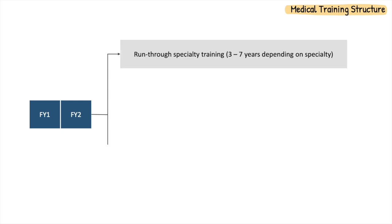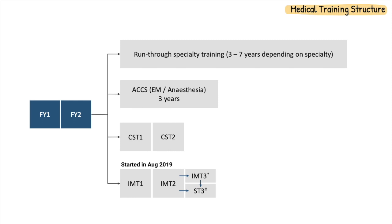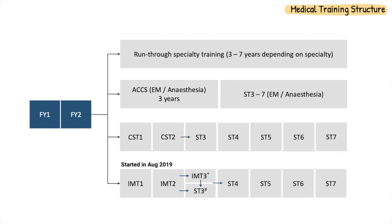Following completion of the foundation years, junior doctors will then need to make a choice, which includes number 1, run-through specialty training such as psychiatry, general practice, or obstetrics and gynecology. 2, acute care core stem or ACCS for short, which is mainly for emergency medicine or anesthesia. 3, core surgical training, which are for surgical specialties like ENT and general surgery. And 4, internal medicine training, or previously known as core medical training, which are for medical specialties like cardiology and respiratory.